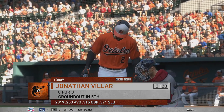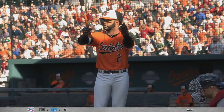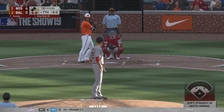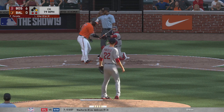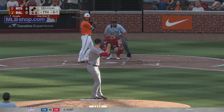Coming to the plate now, Jonathan Villar. 4th trip to the plate now, and he's hitless to this point. Yeah, he and his teammates have really been shut down by some very good pitching in this one. Been fun for a guy like me to watch. Porcello sets. Here's the first pitch. Now a swing and a miss. Took something off that one, and it's strike 1.